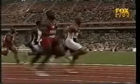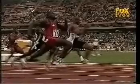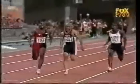your arms too high. This is the mistake I made in Seville. You can see just how high my arms were there. I saw myself ahead of Maurice Greene with just 20 meters or so to go. I made my transition phase just a little too quickly, and towards the end, as you can see, I was slowing visibly.